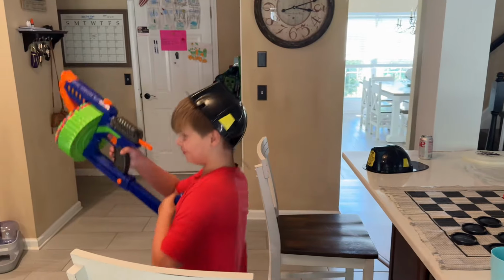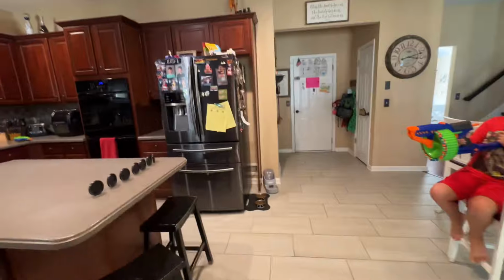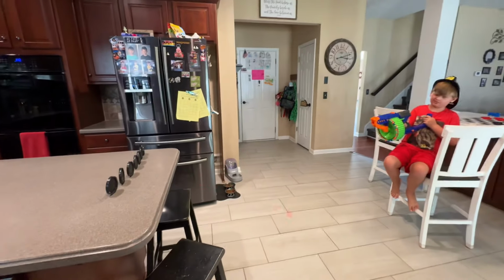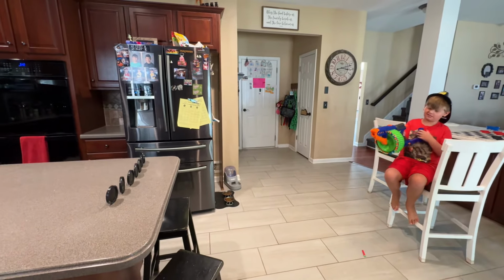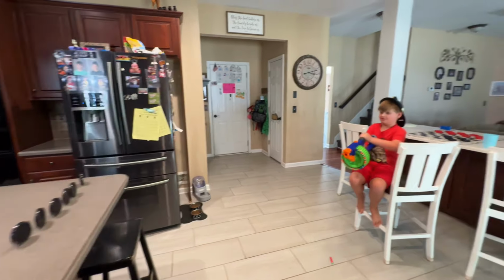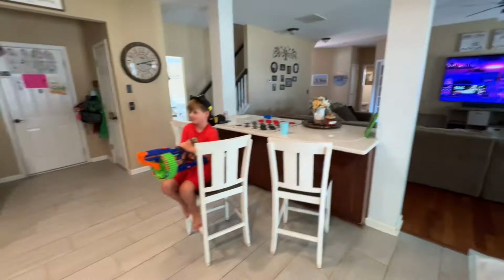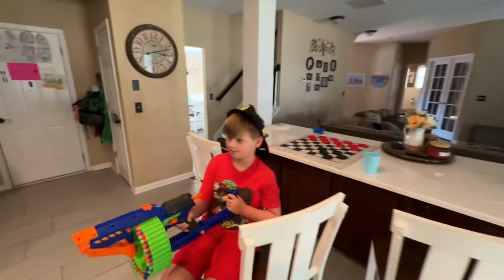Cash the firefighter has decided the only way to get better at checkers is to beat the checkers. Ooh, close. Ooh, yeah, one. Yikes. Getting closer. Ooh, bingo. All right. Let's go check out this sandbar.